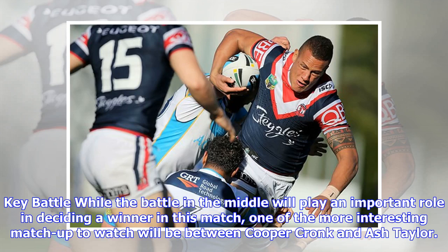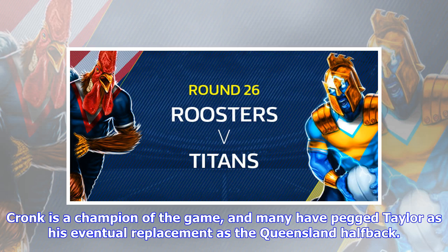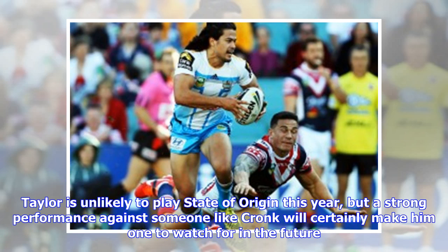Key battle. While the battle in the middle will play an important role in deciding a winner in this match, one of the more interesting matchups to watch will be between Cooper Cronk and Ash Taylor. Cronk is a champion of the game, and many have pegged Taylor as his eventual replacement as the Queensland halfback. Taylor is unlikely to play State of Origin this year, but a strong performance against someone like Cronk will certainly make him one to watch for in the future.